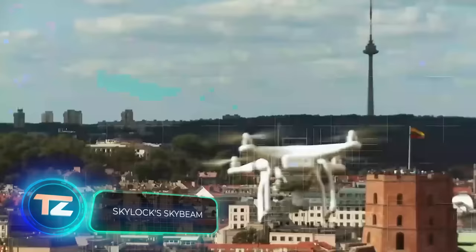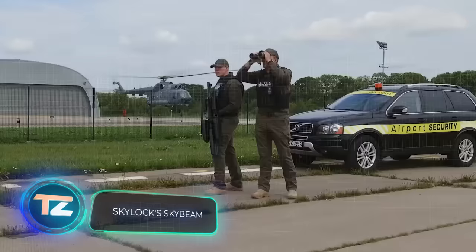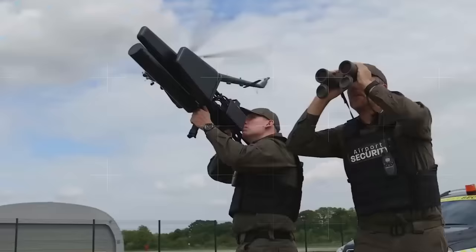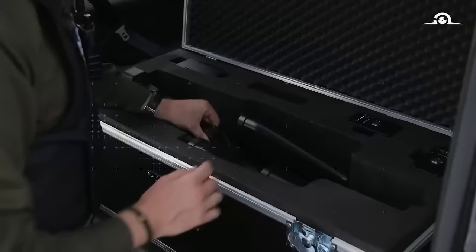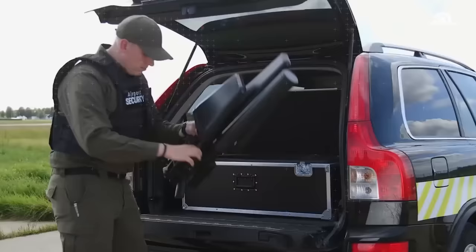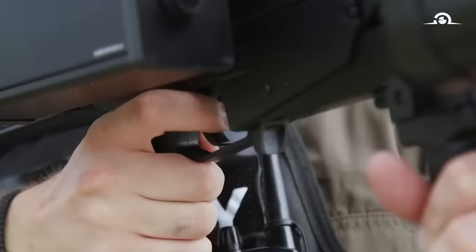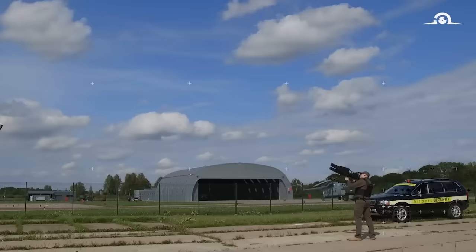Speaking of countering drones, the Israeli company SKYLOCK'S is making strides in this field. They offer to use the Wingman wearable detector and the SKYBEAM gun together. Let's take a closer look at the gun. Like similar rifles, SKYBEAM disrupts the reception and transmission of data from the UAV, essentially rendering the drone uncontrollable.